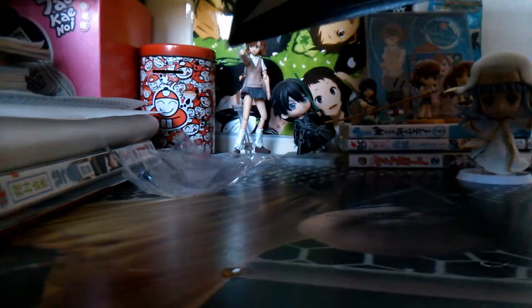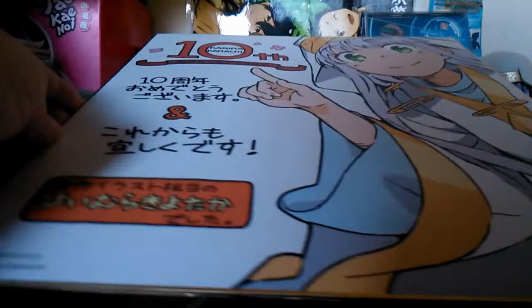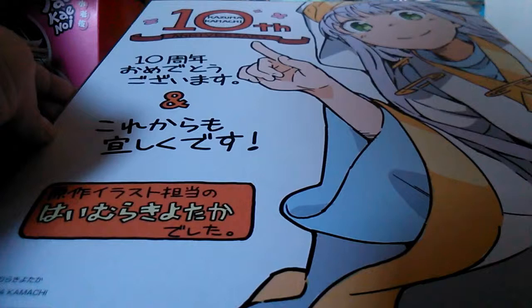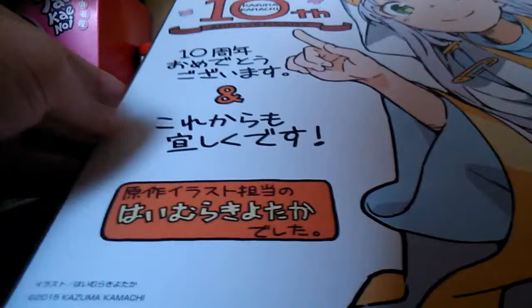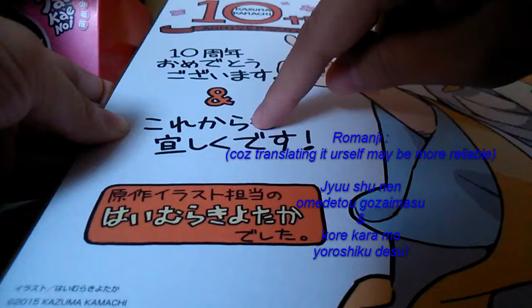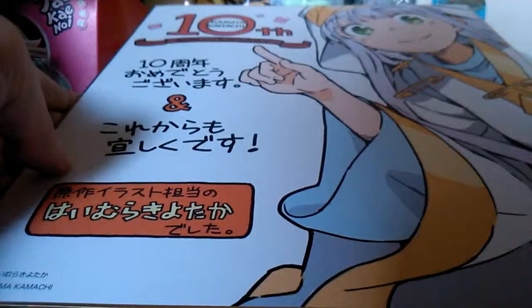Actually, I already opened it, so I know what I got. The one that I got is the Index one. It actually looks okay, so I'm fine with it, but I prefer the one with Mikoto and Index holding the cake. And what it says over here is, congratulations on your 10th anniversary, and I'll continue to support your works. And then here it just says who's the artist. So really nice in general. I'll hang this up or something.